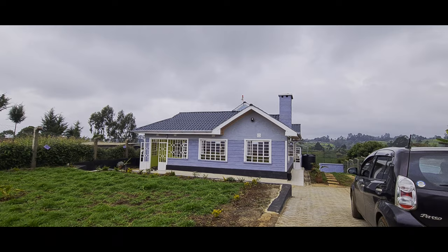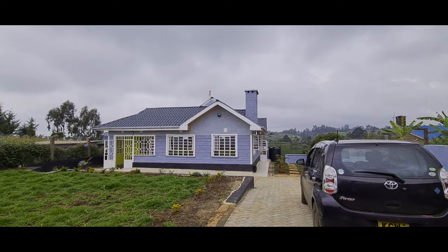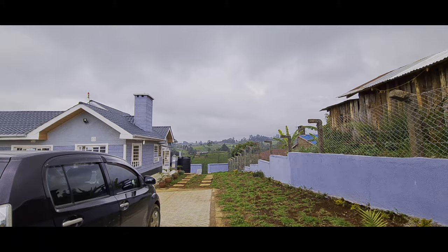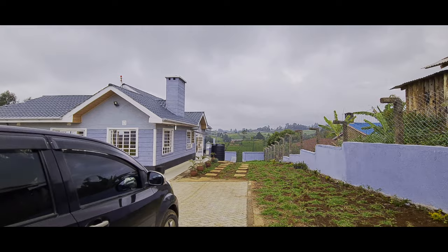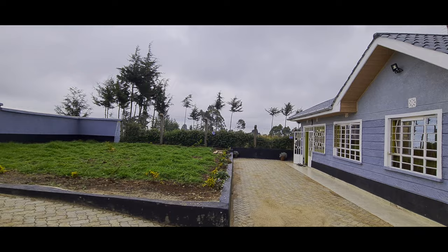A 4-bedroom bungalow. You have a front yard here, and then there is a parking area where you can see this car, parking for around 2 big cars, or 3 small cars. All of this is part of the house. So that is the front yard. Also, this can be used as parking. You can park here too if you have a lot of guests.